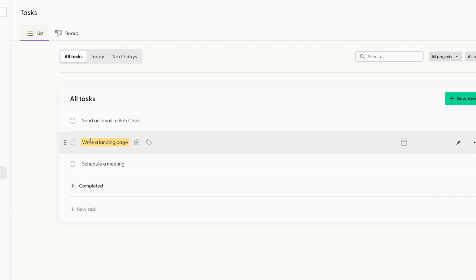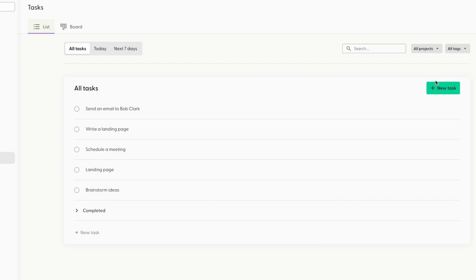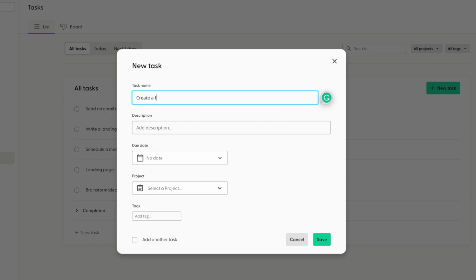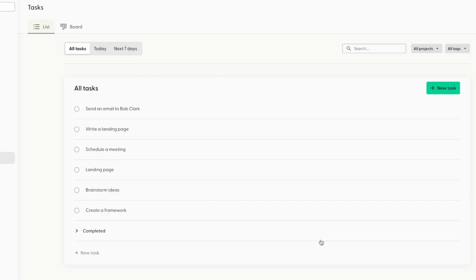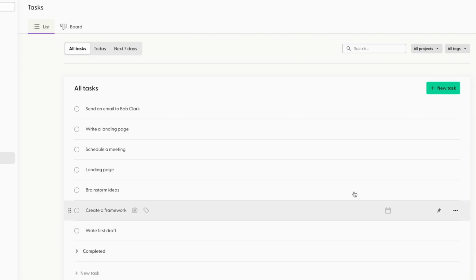And this same method works for whatever you're doing, whether you're creating a website or you're making a design for a client. Whatever you're doing, think about everything that needs to be done in order to finish the project. So for instance, if we stick with the landing page, for one, you would need to brainstorm ideas. You would also need to create a framework. Then you would need to write the first draft. And finally, you would need to polish the writing.